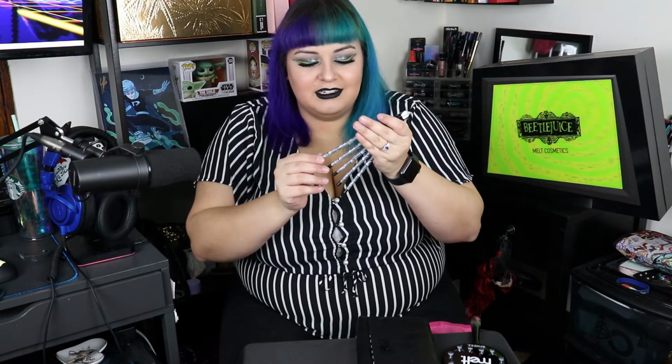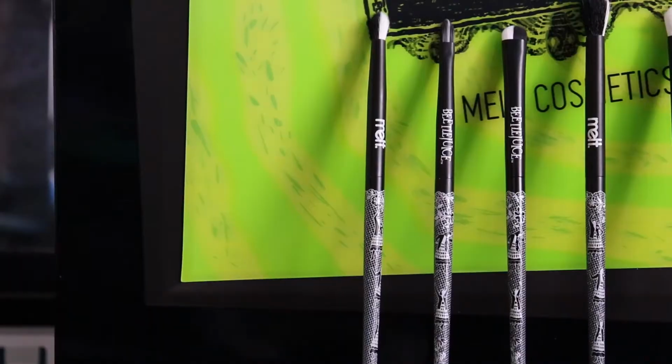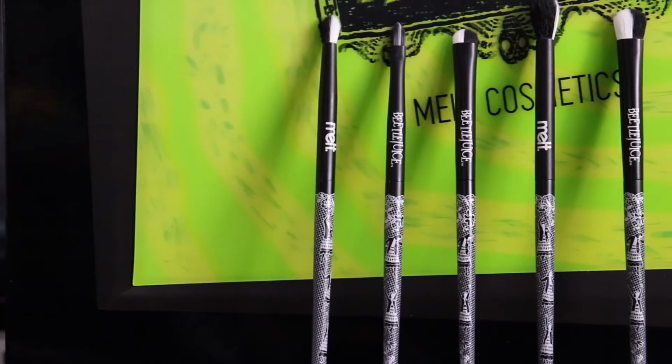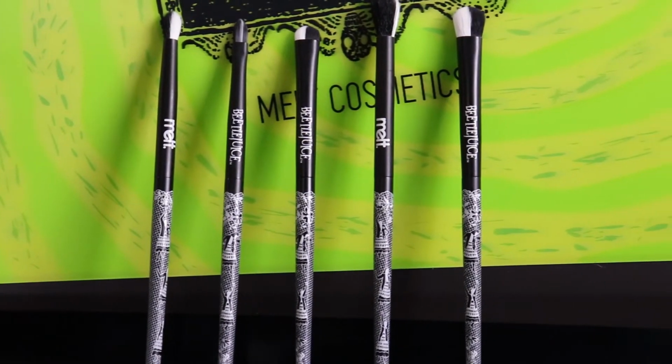Next, let's take a look at these gorgeous brushes that Melt made for this collection. They all feature the art of Lydia dancing in her school uniform from the end of the movie. And then we have all of these gorgeous different eye brushes. So it looks like we've got a smudging brush, a blending brush, a fluffy eyelid brush, and some smaller tapered brushes as well. So these should be really interesting. They're super soft and very clearly synthetic with the white and black bristles.